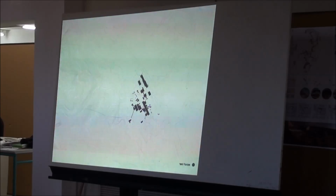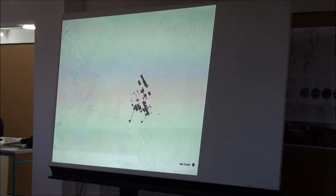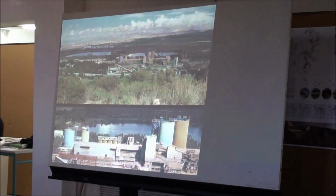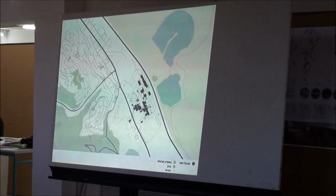So we'll continue to show you more physically how the site looks. We have the slopes of Mount Carmel, and next to it the plant, just between the valley and the mountain. You can see how the plant is located in between two dramatic natural areas: the lush green Carmel Mountain, and the agricultural fields in the valley and the two lakes. You can see it in this picture. The plant is disconnected from those two areas by two main highways.